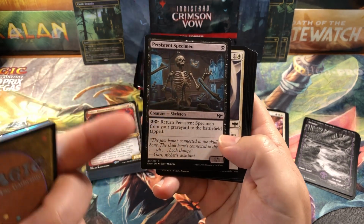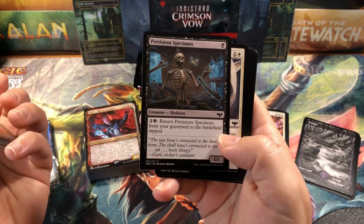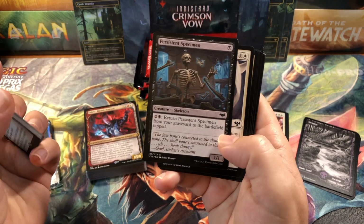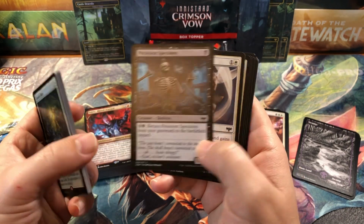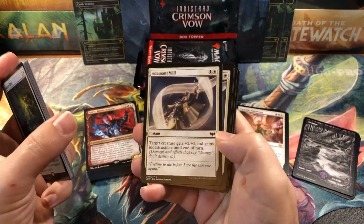Persistent Specimen. Great little card. I didn't get him out much, though. I just wasn't drawing him. So I did get him out one time, but it was later in the game, and he didn't really do much. Getting him out early game is pretty cool because you can always bring him back on the 3rd turn there. But I never got him in the opening hand, so it didn't do that much.